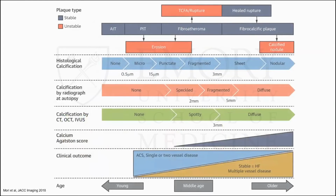This study really helps put everything together. The calcification starts with very small punctate calcification, and these are more at risk for plaque rupture and erosion. And as the calcification increases, it becomes more of sheets and diffuse calcification. If you look at the calcium score, how does that relate? The calcium score does go up as the calcium goes up.